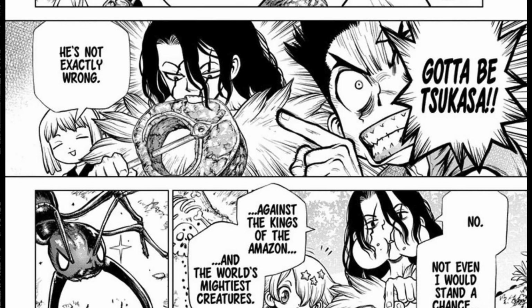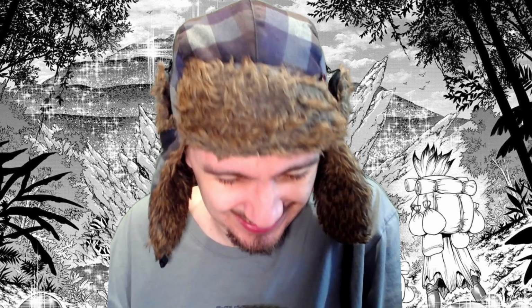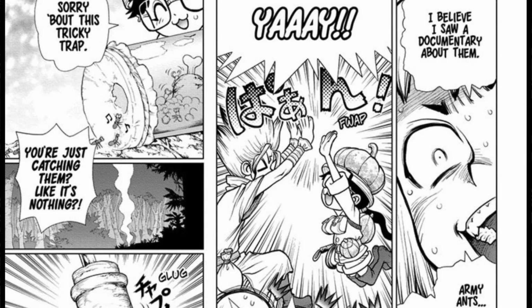And speaking of Tsukasa, I do freaking love it when Senku asks what the strongest thing in the rainforest is. Taiju points immediately to Tsukasa, who is eating a giant snake, and Kaku's like, yeah, that sounds about right. And Tsukasa's like, nah, I don't even stand a chance against the king of the Amazon, the mightiest creature, the army ant. Bugs so deadly they can strip even giant beasts to nothing but bones. And then we see Senku and Chelsea get very, very excited about that.